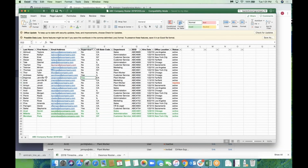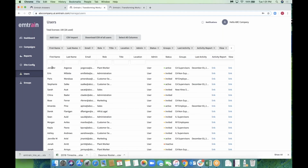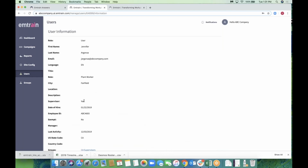So you can see on the spreadsheet that this line number 12, this supervisor status, I went ahead and changed them. They were no before, and I changed them to yes here on the spreadsheet. So you can see that when I imported it, this particular person, Jennifer, moved from the non-supervisor group into the supervisor group, and their profile went from no to yes. So we did update their supervisor status from the spreadsheet upload.